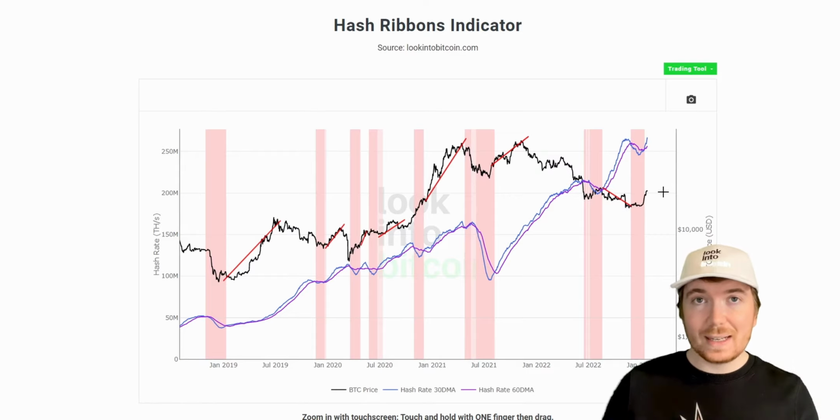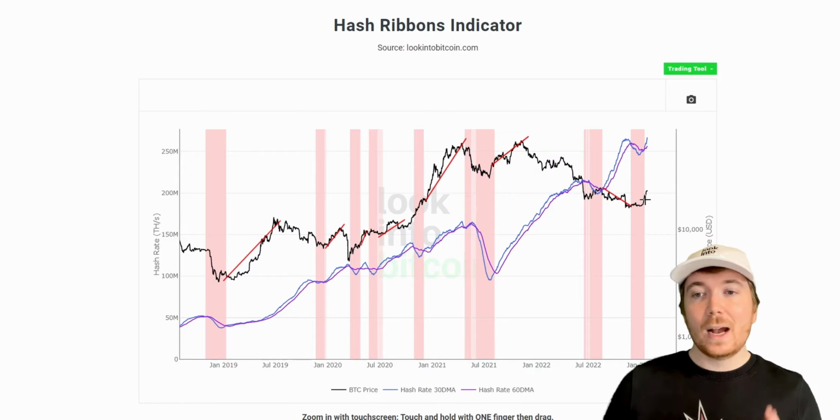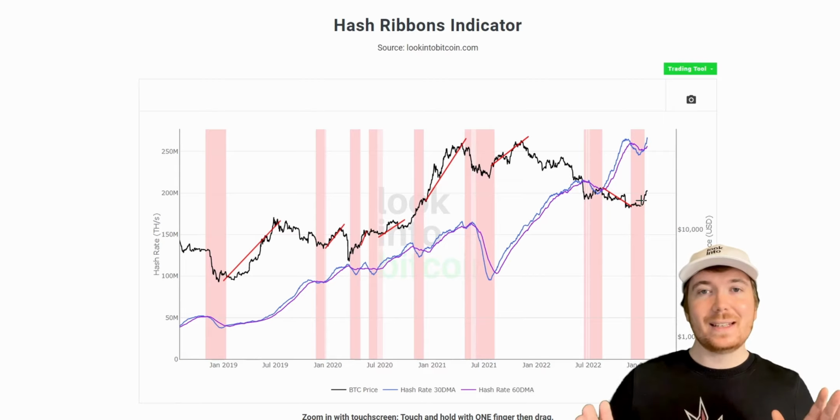However, we have just seen a new hash ribbons buy signal here, and we can see almost immediately we have had a positive reaction in price. So it'll be interesting to see in the next few weeks and months if this actually follows through and we get some more sustained positive price action.